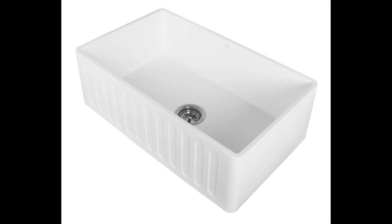The bowl uses a composite, so the entire sink is a solid surface. Unlike other white sinks on this list, Vigo drops the high gloss finish for a matte white. Matte white sinks are popular in more modern kitchens. The best feature of the Vigo apron front sink is the PMMA composite design. This solid core composite material is durable. These sinks are a great alternative to cast iron or fireclay.